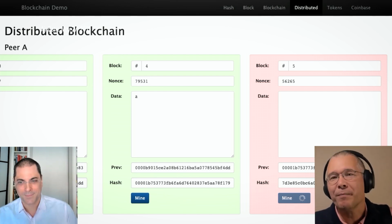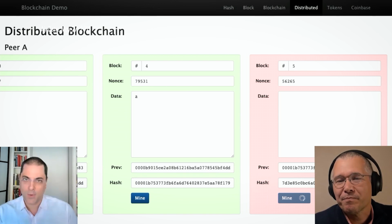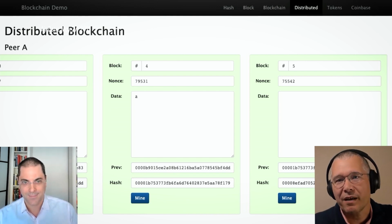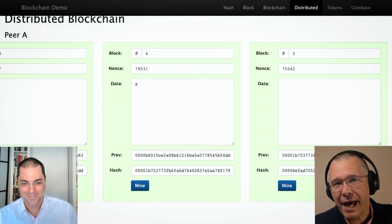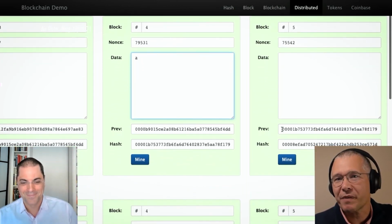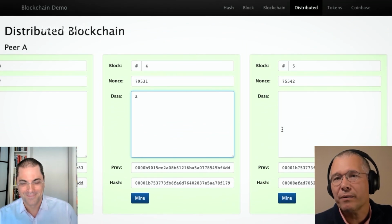This is a problem. It's an altered chain, but it satisfied the criteria that we arbitrarily decided was signed, which is those 4 leading zeros. It does, yeah. But we need to be able to detect that somebody has gone and maliciously changed something here, right? So how do we know?